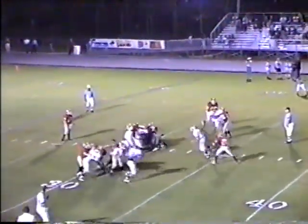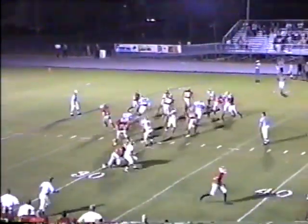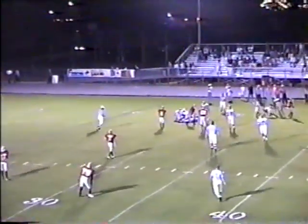Here's the handoff to Williams. Williams going to be hit. Now going to take him. Has a quick pitch back to Williams. Trying to get him wide to the far side. And he's going to be hit for a loss once again.